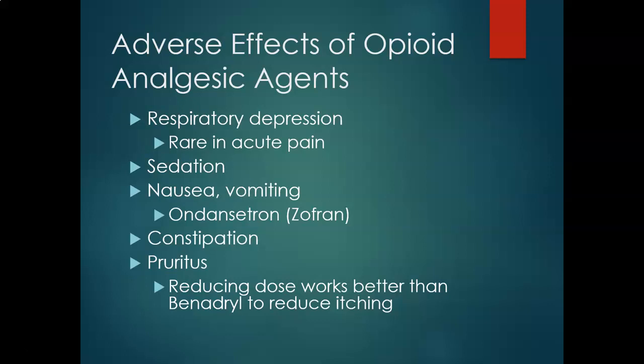For those that are on PCA, we now have a CO2 monitor attached to the PCA to make sure that it's monitoring the CO2 levels, and then also the respiratory rate. Whenever the respiratory rate falls below 8, the PCA stops giving the patient a dose until the patient wakes up and the respiratory rate goes up and the CO2 levels drop.